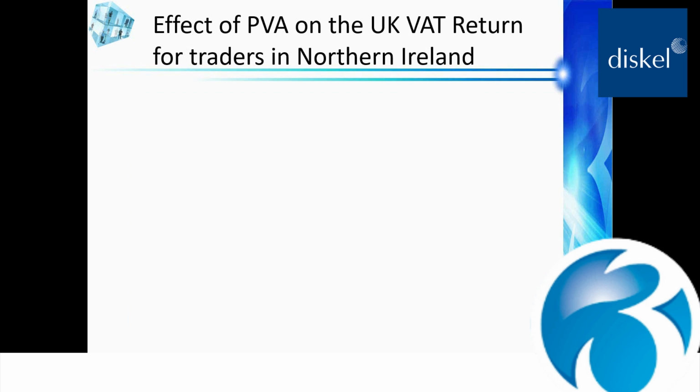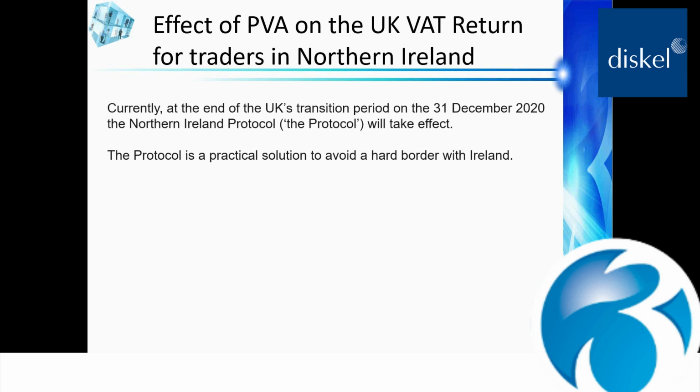What's the effect of PVA on the UK VAT return for traders in Northern Ireland? Currently, at the end of the UK's transition period on the 31st of December 2020, the Northern Ireland Protocol will take effect. The protocol is a practical solution to avoid a hard border with Ireland whilst ensuring the UK, including Northern Ireland, leaves the EU as a whole, enabling the entire UK to benefit from future free trade agreements. There will be special provisions which apply only in Northern Ireland while the protocol is in force.